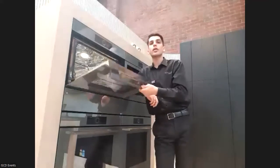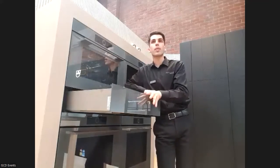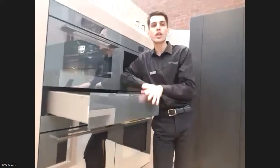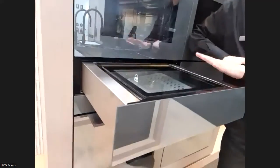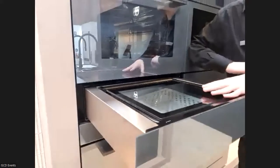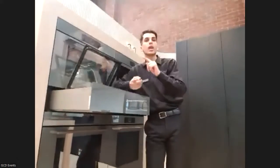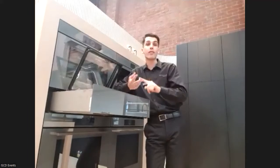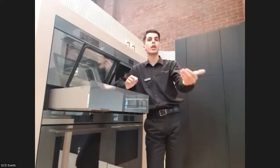But on top of that, the other advantage we haven't touched on is the vacuum drawer as well. So quite a unique product once again. This is probably the only appliance, apart from maybe a fridge, where you're actually making your money back on the appliance. What this will do is vacuum seal all of your leftover food that you haven't cooked, even food you've cooked. It basically sucks out all of the oxygen within the bag and preserves it for a significant amount of time longer.